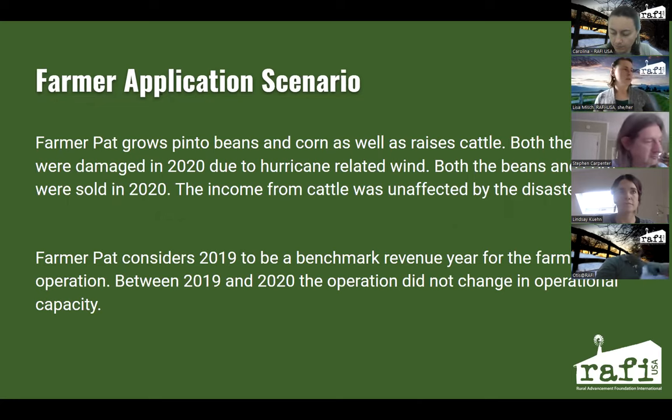So in this example, Farmer Pat grows pinto beans and corn, generic field corn, as well as raises cattle. Both of these crops were damaged in 2020 due to hurricane-related winds, and both the beans and the corn were sold in 2020. So that revenue came in 2020. Income from the cattle is not affected. Farmer Pat considers 2019 to be a benchmark revenue year for that operation, and there was no change in operational capacity between those 2 years.